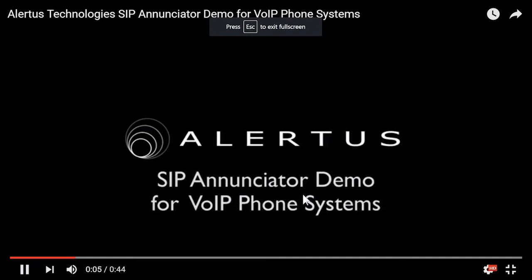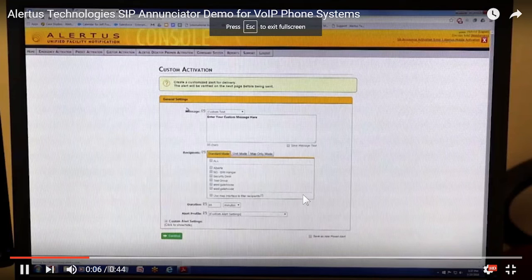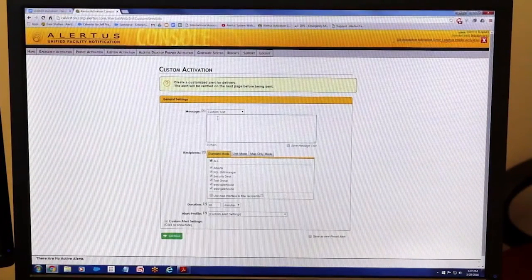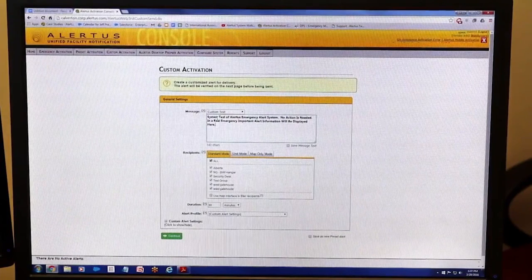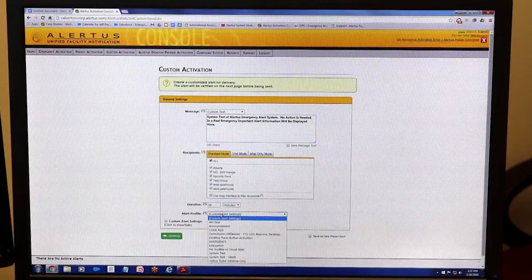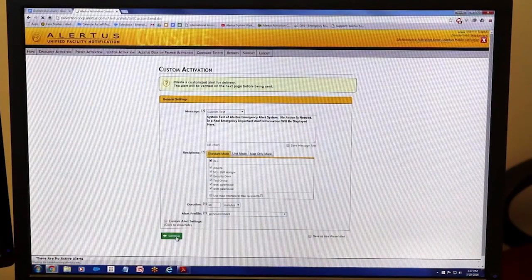Very similar to, and this is showing an activation basically. It's very, very similar to the Cisco solution. So you'll see the activation.